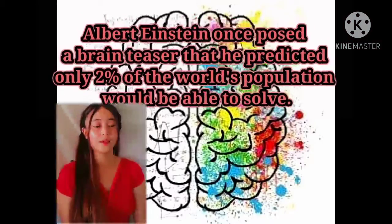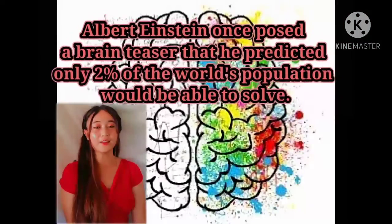Puzzle. This riddle is said to have been invented by Albert Einstein in the late 19th century. Also, it's said that 98% of the world's population can't solve it. Here's the logic puzzle given by Einstein.